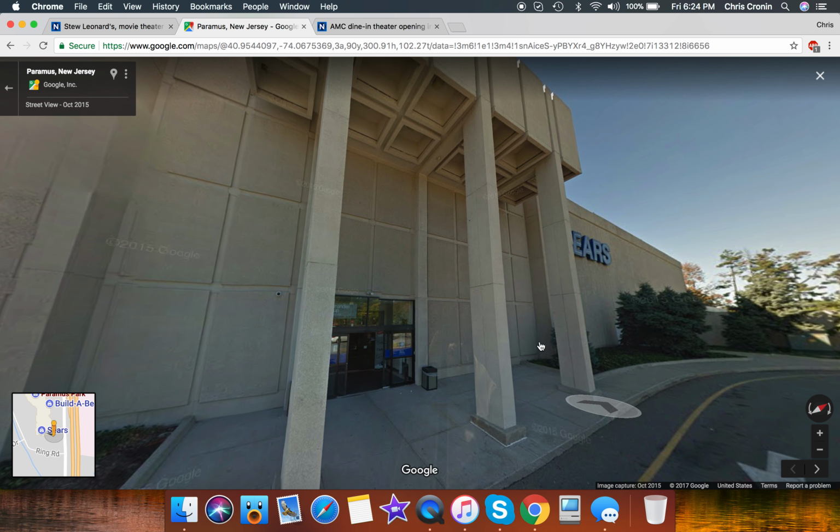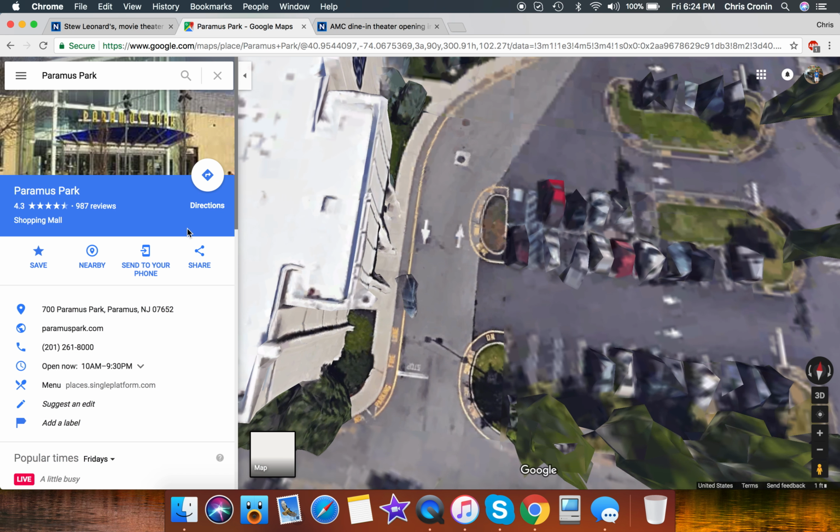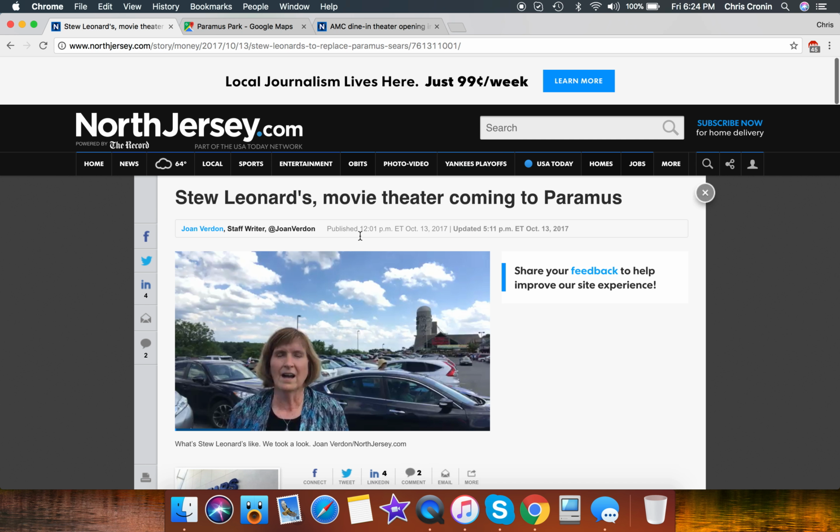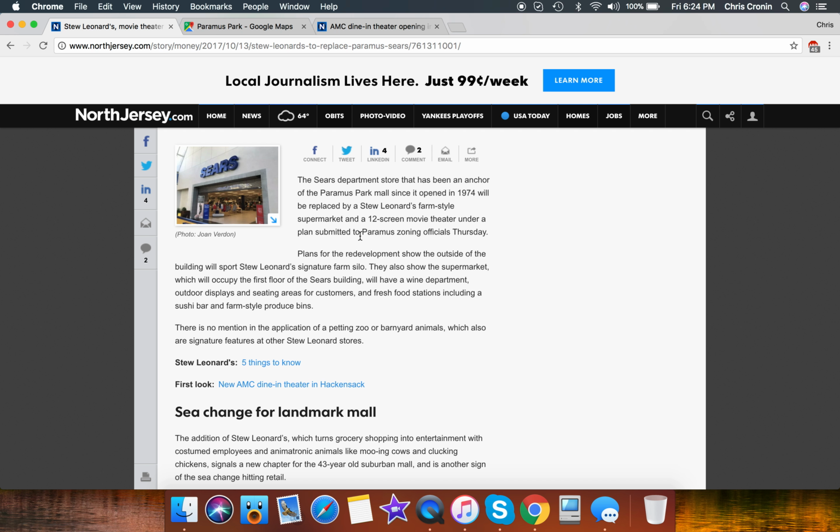and Roebuck store. So the plans for this store are that a Stu Leonard's and a movie theater are now both expected to come into Sears and Roebuck. The Sears department store opened up in 1974. The store will now be occupied by a supermarket, which is Stu Leonard's, and a 12-screen movie theater.